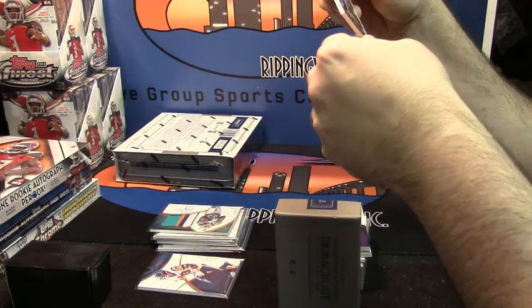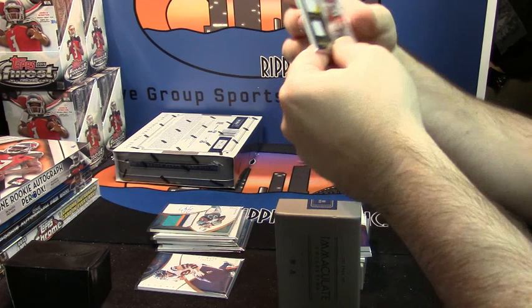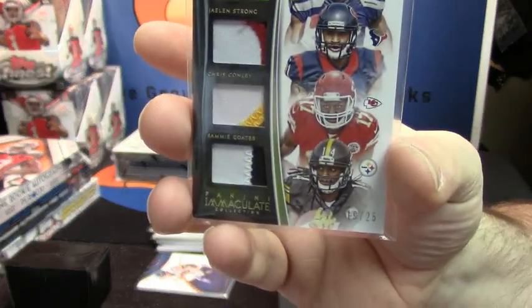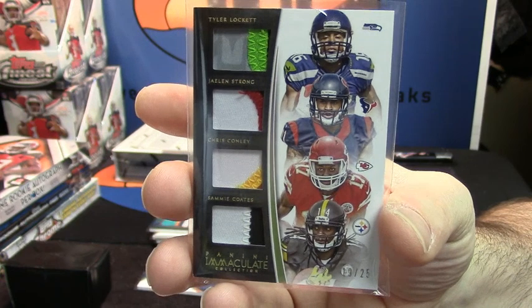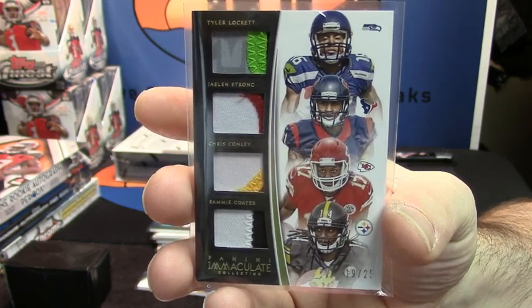2 color, 3 color, 3 color, 2 color, 19 out of 25. Tyler Lockett, Jalen Strong, Chris Conley, and Sammy Coates. Receiver action. Could be nice, could be nice.